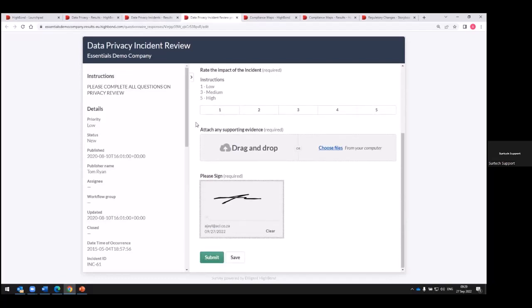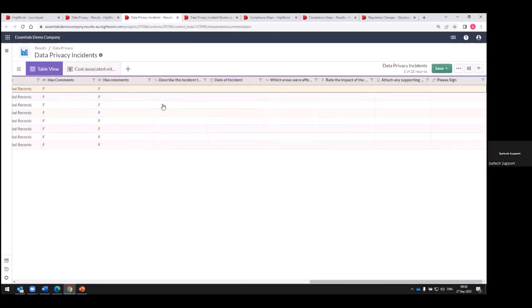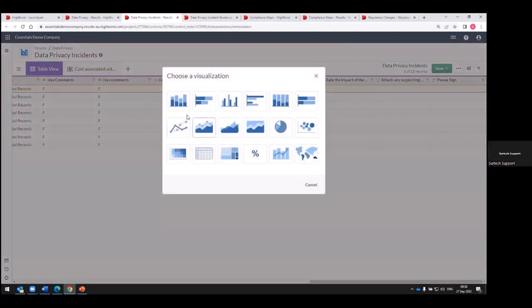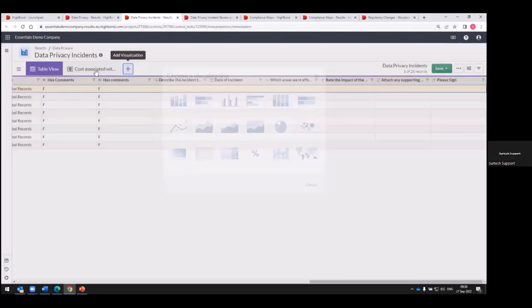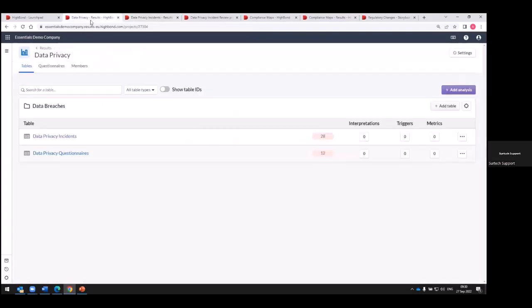So once the user responds and submits this information against this exception, you'll see the responses start feeding through, and that's how you're managing that remediation process. Other ways of working with the exception data is we can start creating visualizations. You've got different types of visualizations available. Here's an example. We just did a simple one that's showing the cost associated with all these exceptions coming through, and it starts giving you all of that information. So that's one way of diving into the record set itself.